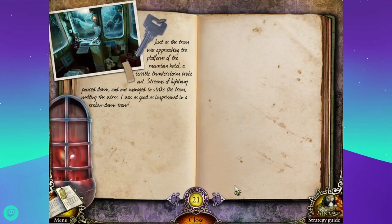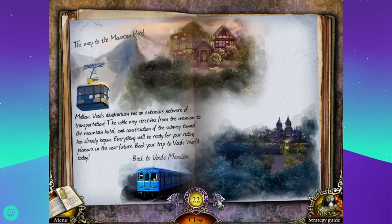Just as the tram was approaching the platform of the Mountain Hotel, a terrible thunderstorm broke out. Streams of lightning poured down, and one managed to strike the tram, melting the wires. I was as good as imprisoned in a broken-down tram. The way to the Mountain Hotel, Malleus Void's dendrarium has an extensive network of transportation. The cableway stretches from the mansion to the Mountain Hotel, and construction of the subway tunnel has begun. Everything will be ready for your riding pleasure in the near future. Book your trip to the Void's world today. Back to the Void's mansion. Bizarre.